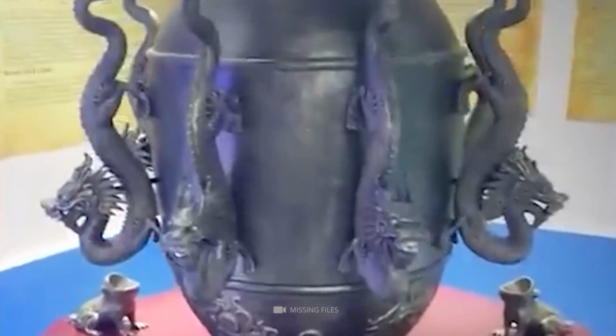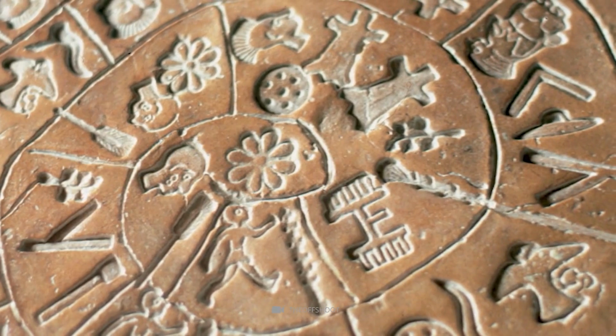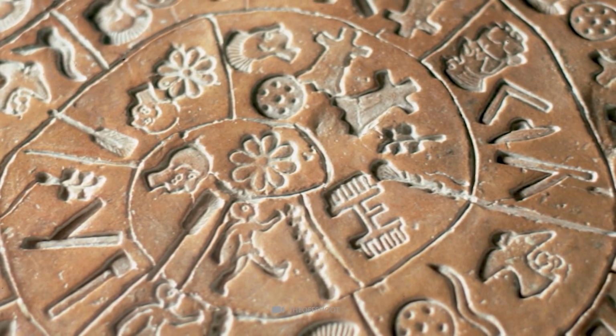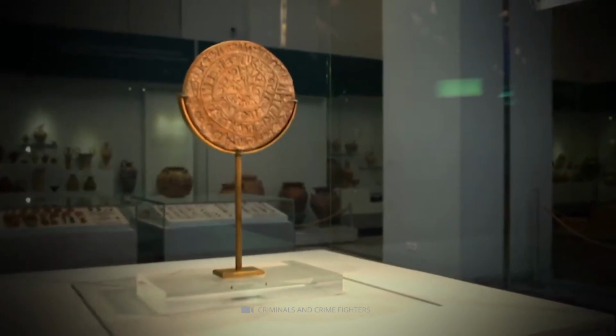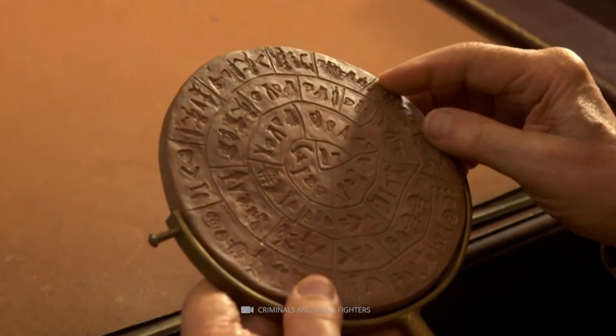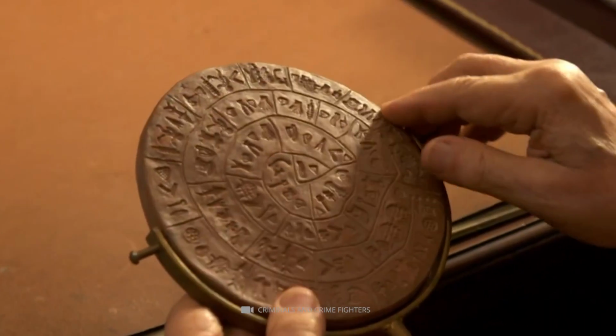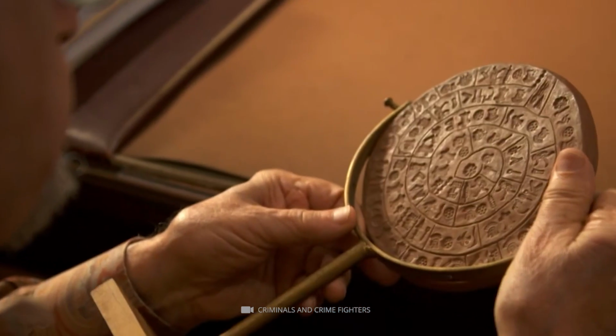The Phaistos disc. Abstract symbols and representations of people, animals, and objects. The Phaistos disc is rightly one of the most important finds from the Bronze Age. However, this exciting artifact has always been accompanied by one major downer. We have no idea what purpose the disc once served. More specifically, virtually all questions about the disc remain unanswered.